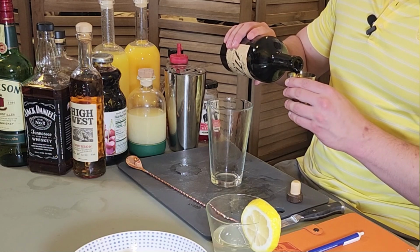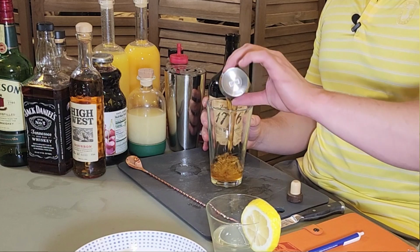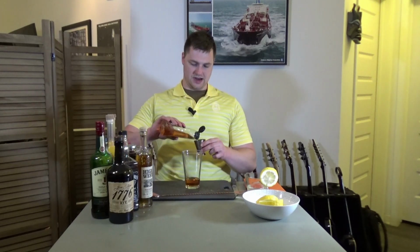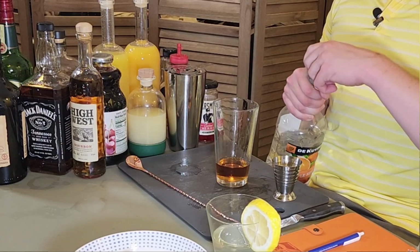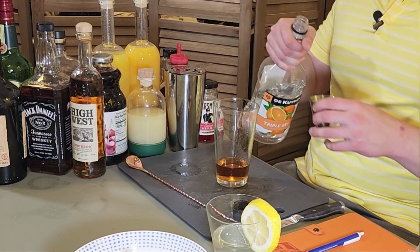So 2 ounces of 100 proof 1776 rye. I literally just bought this like literally today. I know that rye and Jameson are not the same thing. I just want to know if it makes a difference using something that has 10% more alcohol in it.